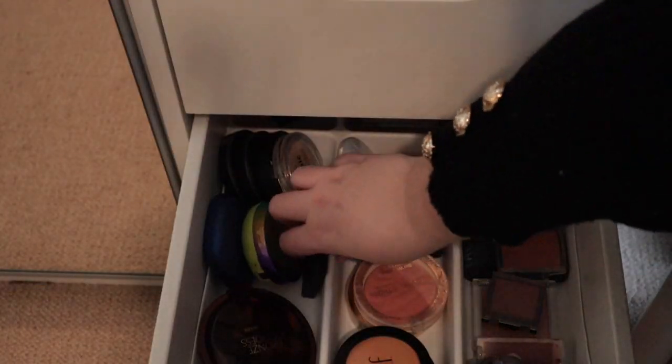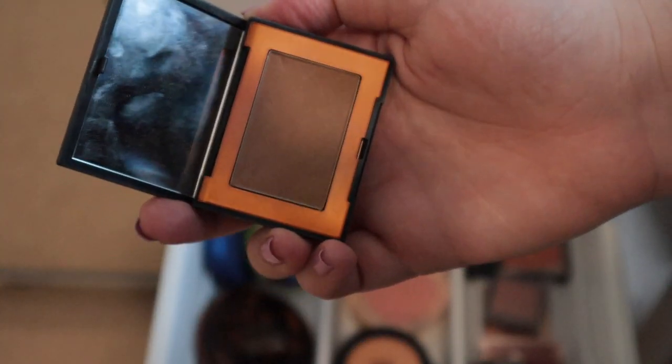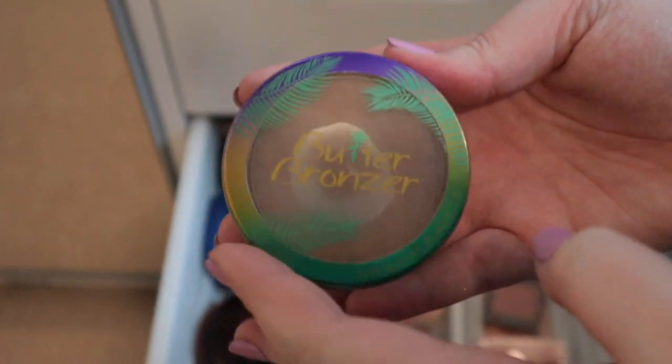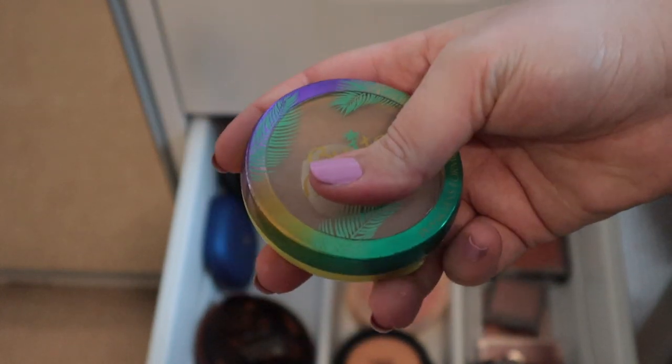So I definitely want to try this out more. Then I think the NARS, is this the Laguna bronzer? I want to give this some more testing. This is just a mini version. And then I think the Butter Bronzer from Physicians Formula, because look at that. I need to finish this because look how much pan is showing. So I think they're going to be my bronzers.